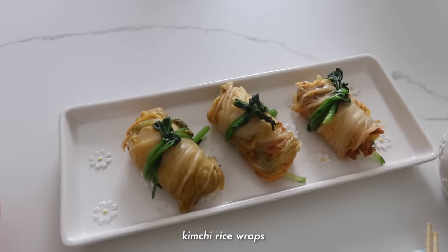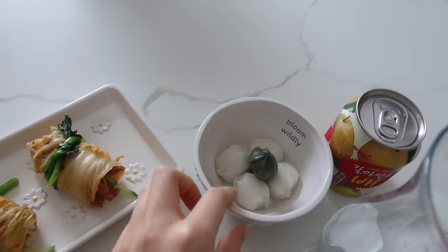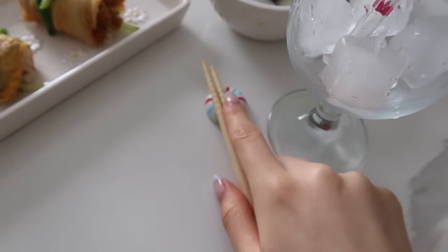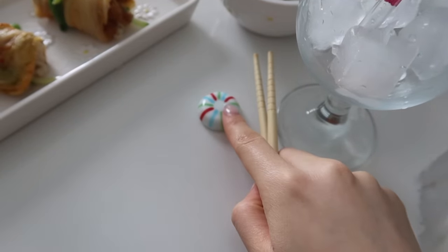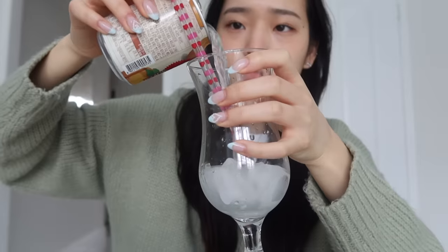So I'm having bulgogi sambal, but this plate is so cute and it's perfect for spring. And then I also have some gurdeok. I also got these chopstick holders yesterday from Umomo, and it's like a peppermint candy. Again, it's so cute. I'm gonna have this pear drink today. I don't know how I'm gonna fit this in one bite.